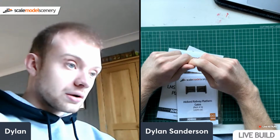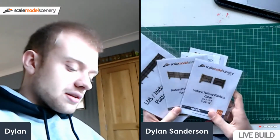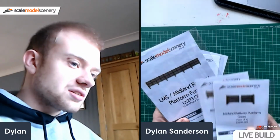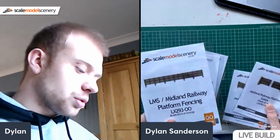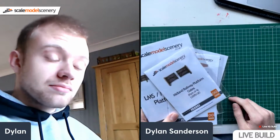Anyway, on to the build. Like I said, today we're doing something a little bit different format. We are looking at, for starters, the LX295 4 and 5 station platform fencing. It does say LMS or Midland Railway. I think that's a lie. I think this kit should be renamed to just station fencing, because I see this stuff absolutely everywhere. You can't escape it. Even up here in the northeast, it is all over. So we're just going to call it platform fencing. So we've got the normal standard long fence, I suppose, the platform ramp, and the gates to allow access.